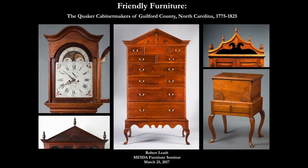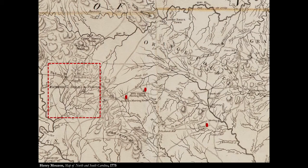I'm going to talk about the Quaker furniture in Guilford County, North Carolina, moving a little bit west from what June had talked about. And last night, I showed everybody a map that was showing the Quaker landscape of eastern North Carolina and southeastern Virginia in the late 18th century.